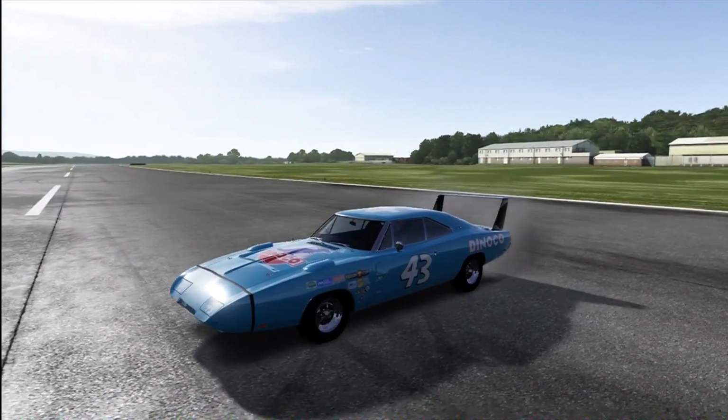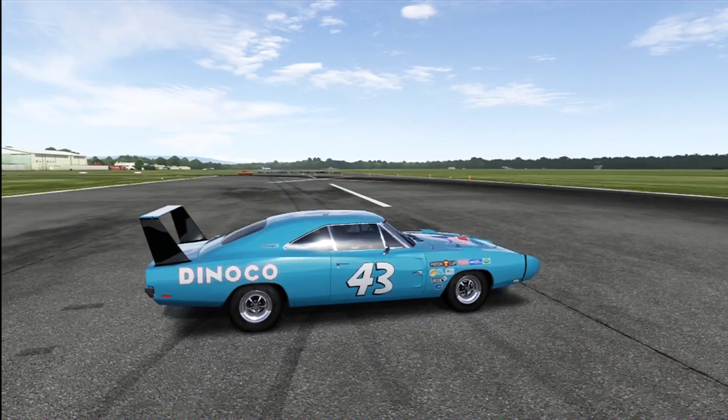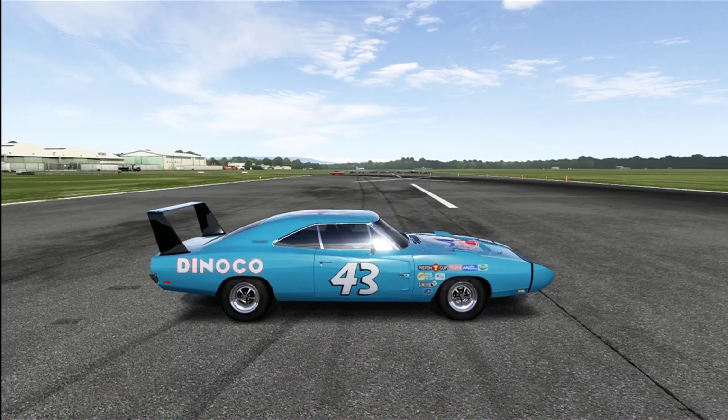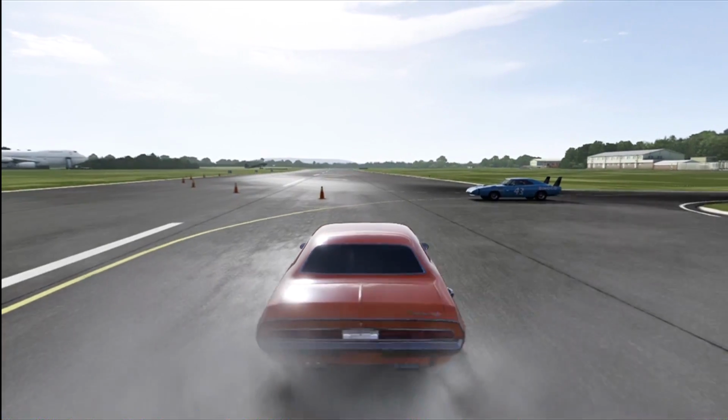So the idea was we'd then park our cars lengthways, and then I'd write down the distance, and that was how we would measure them. They're not the most accurate measurements, I'm going to be honest, but this is all we can do. And we thought it'd be interesting for a bit of fun. So it was the turn of the Challenger now, and we're going to see what we can do.